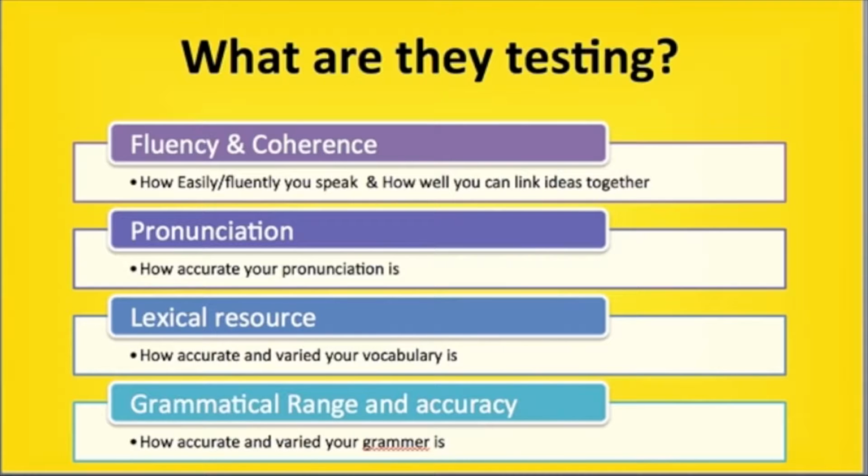So before we begin, I would like to tell you what they are actually testing during the IELTS speaking test. And the first thing they test is your fluency or coherence. Now this is what tells them how easily or fluently you can speak to someone and how well you can link relevant ideas together. So they will test your understanding of the question and how relevant answers you give them.